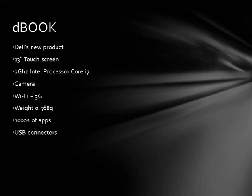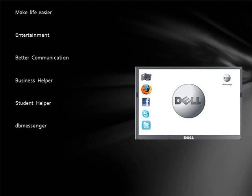It also gives you the opportunity to connect to the internet if you are at home or at the city center. dBook is also the only PDA that has a USB hub in order to allow you to connect your dBook to any projector. Dell has also invented the dB Store, which allows you to download thousands of free applications into your dBook. dBook was designed in order to make life easier, to entertain the owner, as well as to allow better communication through socializing applications or websites.